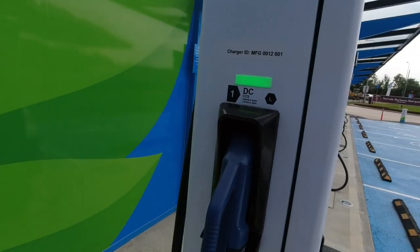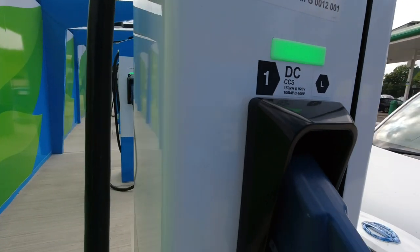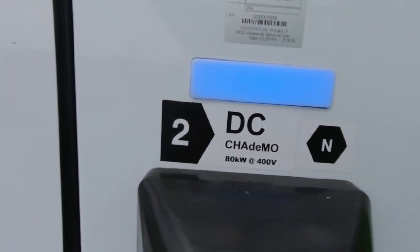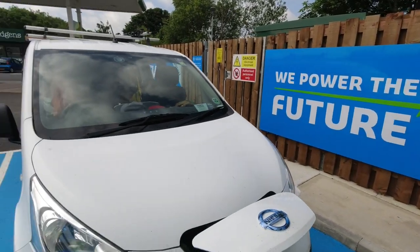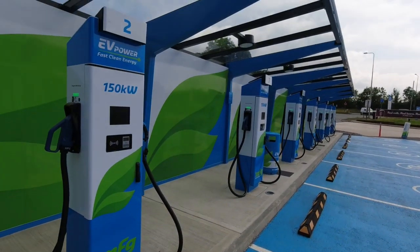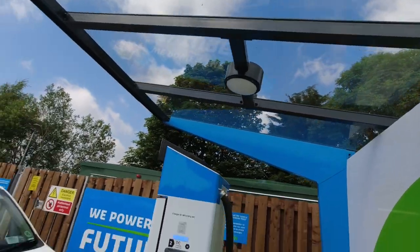So on one side we have 150 kilowatt CCS, and this side we have 80 kilowatt CHAdeMO. This van will only be able to take 50 kilowatts maximum. Really nice, well-marked units, with a nice bay. Really cool, and a canopy. What a novelty.